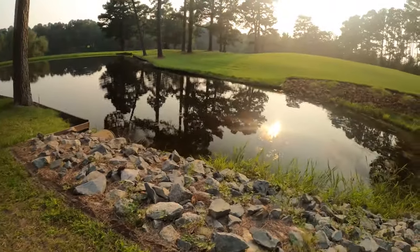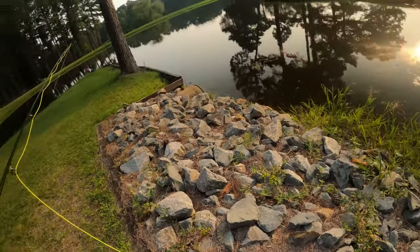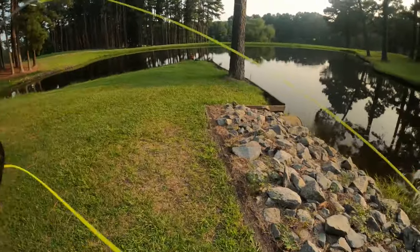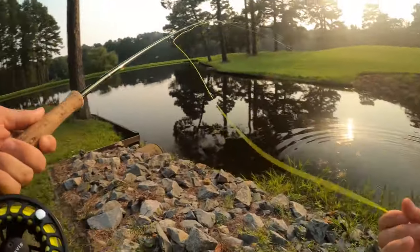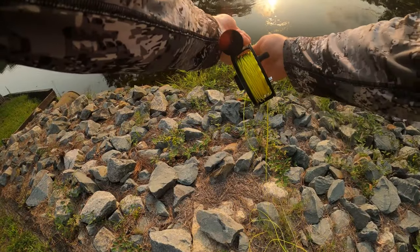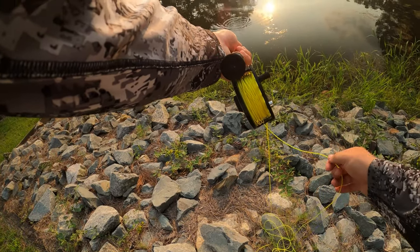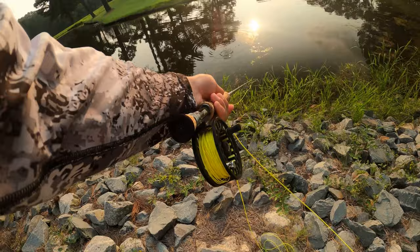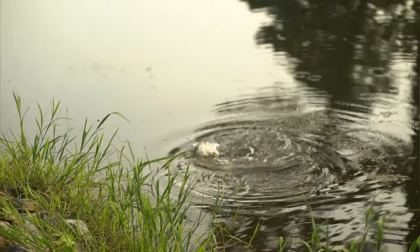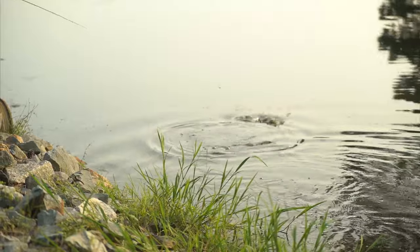All right, let's get that big one. That big one absolutely annihilated it and ran off. And this fly, I couldn't even handle him, dude. That was violent. Let's get one all the way over on the other side here. God dang, dude. That's not a bad one.